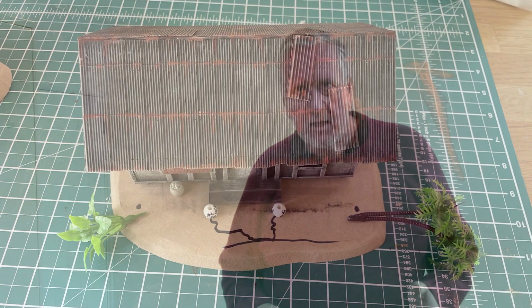Right, so there we are. We've got our buildings pretty much ready. We've got our bases cut. What we're going to do now is look at how we're going to use those bases to turn this from a building into a scene. So I've gone through my spares box, all the bits and pieces that I accumulate with different projects, and we're going to try and dress each scene. And we can see here some of the ideas that we're doing.